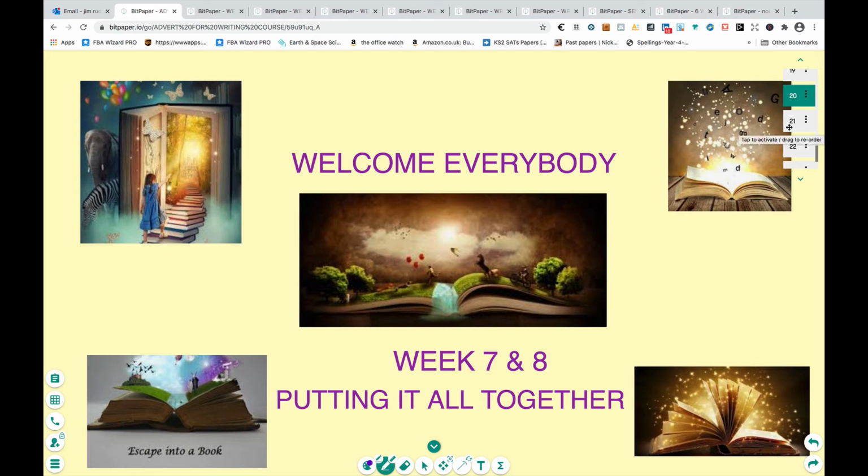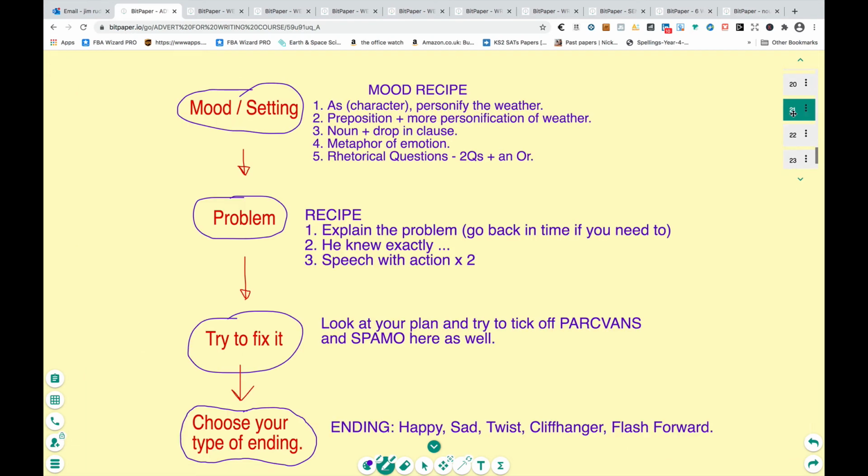And we come back and have a little talk about it and look at how we can incorporate all the things from the course, the sentence openers, the literary devices, the story recipes, the mood, the endings, and it all comes together and culminates in these last couple of weeks. And I've got actual stories that I've written that show them how all of this can come together. And that's what my basic story plan would look like. We look at the mood, then you have a problem, try and fix it, and one of those 5 endings.